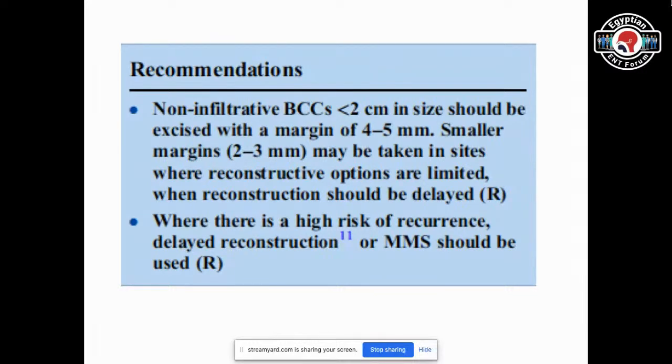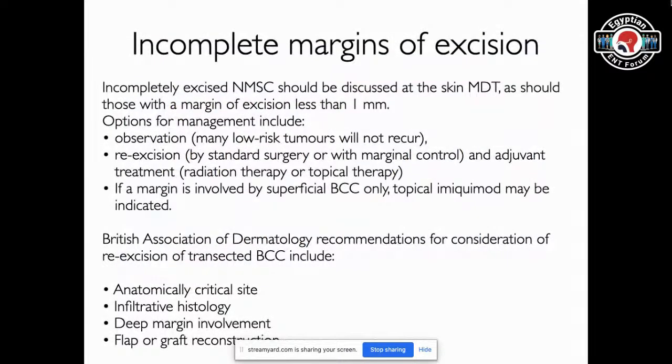Where there is a high risk of recurrence, delayed reconstruction or Mohs surgery should be used. In case of incomplete excision, incompletely excised skin cancer should be discussed in a skin MDT meeting, as should those with a margin of excision less than 1 millimeter, which is what we call a close margin. Then you discuss treatment options: either observation, as a low-risk tumor might not recur, or re-excision, either by standard surgery or margin-controlled Mohs surgery, or using adjuvant treatments like radiotherapy or topical imiquimod. If the margin is involved by superficial BCC only, topical imiquimod may be indicated.